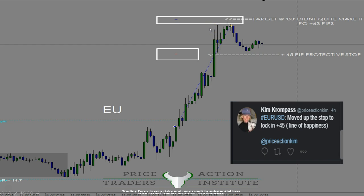So you can see up here was my target up at 80 that I had shown you on the previous slide, and price did not quite make it up. It came within 1 or 2 pips of 80 and then started to pull back, and I punched out with plus 63 pips on this trade. All right, so once that news came out about the emails from Donald Trump Jr., the market in the euro in particular really reacted to that news.